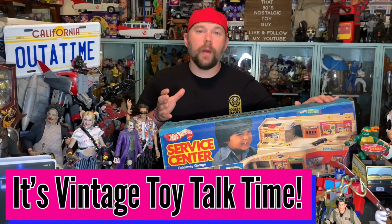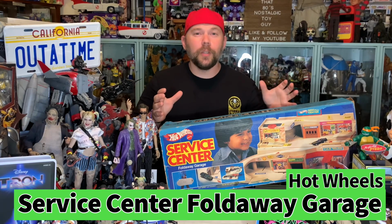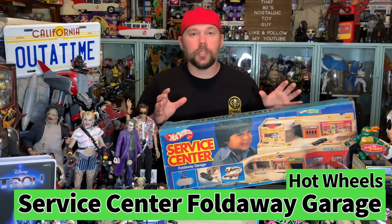I was sifting through my vintage toys and collectibles and action figures the other day, and I came across one of my very first totally awesome childhood toys. And that's this beautiful 1979 Hot Wheels Service Center Stow and Go Foldaway garage set.